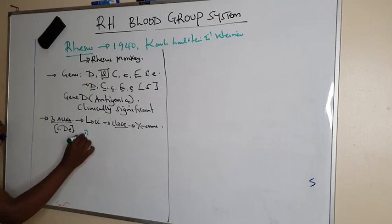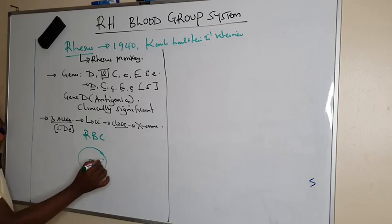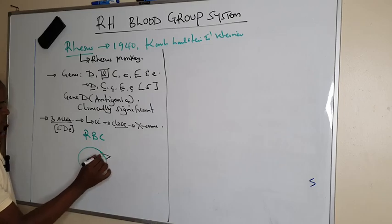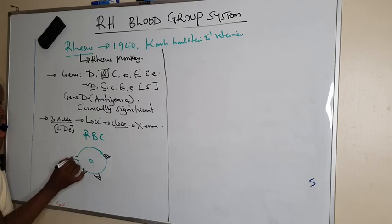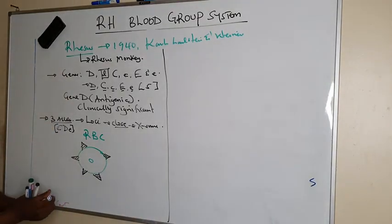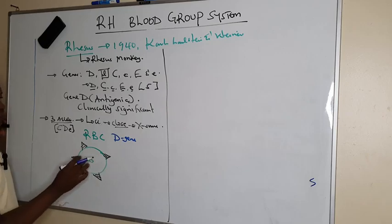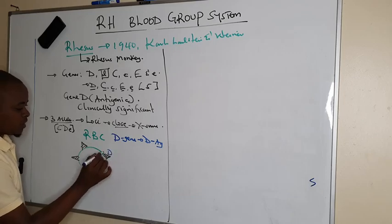So if we have the RBC, and maybe this is our red cell, this red cell can have different antigens. We're going to see on the surface of RBCs, when an individual inherits a gene, especially the D gene that is responsible for Rhesus, which is the most antigenic, this D gene commands the formation of D antigen on the surface of the RBC. So this one becomes D antigen.